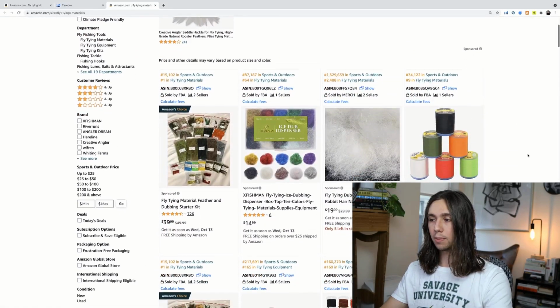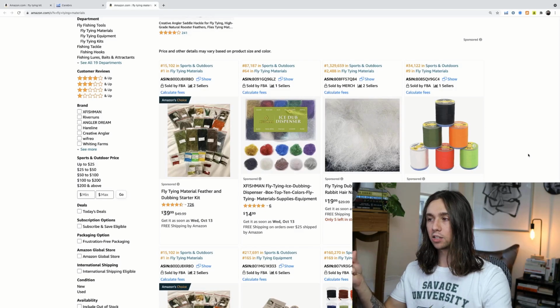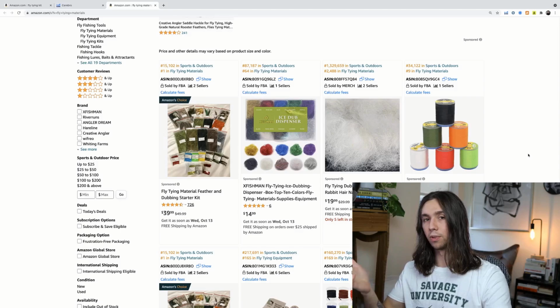So if your value proposition is, hey, we have the highest quality, the most sustainably sourced, and the best materials in our kit, well then that's something that you should try and rank for, fly tying materials.